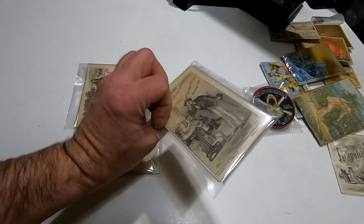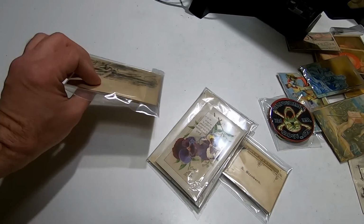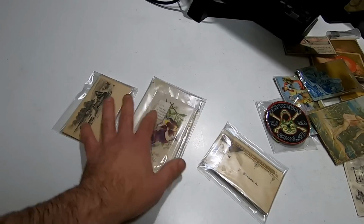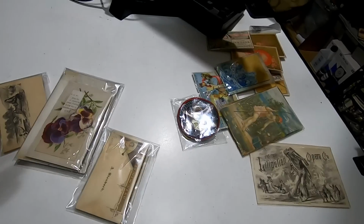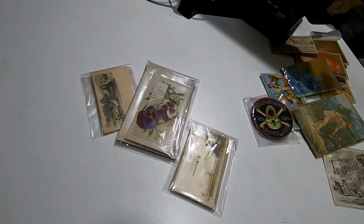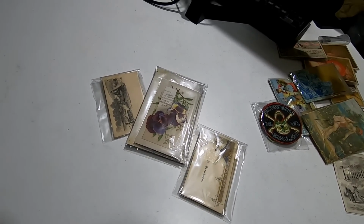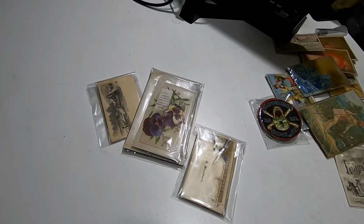Value-wise, this one here is around 65. This is 34. And this one is around $50. So that's over $100 just from 3 different people. No big deal. It adds up really quickly. And I haven't even wrapped everything. I've got a whole bunch more stuff still to ship out just since yesterday. What time did mail go out yesterday? 12 o'clock, I think, is when I stopped.